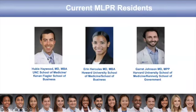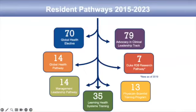These are our current management and leadership pathway residents. Hubie Haywood is in his 4th year and is applying for cardiology fellowship, and Dr. Hercules and Dr. Johnson are in their 3rd years of the MLPR program. This slide just gives you a sampling of the many, many residents over time who have taken their opportunity to expand their horizons through all these various programs in our residency training.